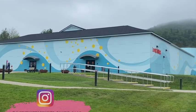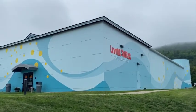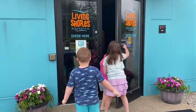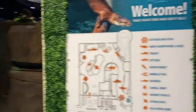If you're new here, my name is Katie, and today me and my family are checking out the Living Shores Aquarium in the White Mountains of New Hampshire. This is a fairly new aquarium. It was built and opened in 2019, and this is the only aquarium in the state of New Hampshire. So we were really excited to come check it out.